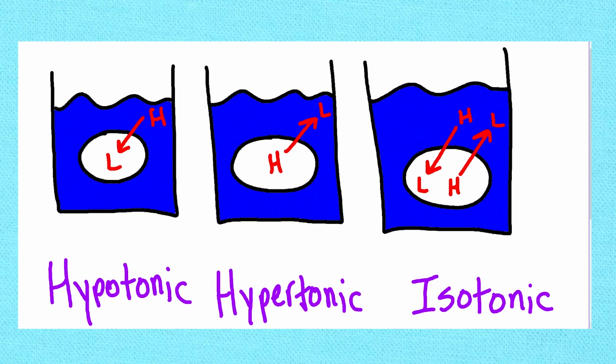So one last set of terms for you. If you have the high concentration gradient on the outside and the low on the inside, that means we are going to pump water in until it's even. An example of this would have been if we had 90% water and 80% water. You can have, that is called hypotonic.